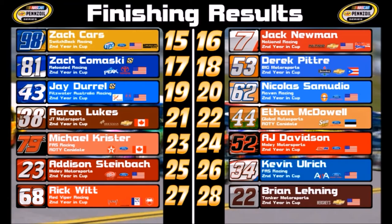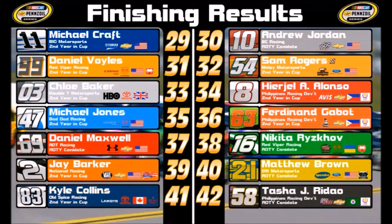And Rick Witt, even that fuel strategy at the very beginning of the race, did not help him in the end. Michael Kraft was involved in the wreck. He finishes 29th. Andrew Jordan with that penalty slips back to 30th. Daniel Boyle, Sam Rogers, Chloe Baker down is where the people are DNF'd. So 10 DNFs of the race. You see all three of the Philippine Racing Development cars are out, including Cesar Chavez, who didn't even make the race. Nikita Ruskov looking for a good run out. Matthew Brown, you see Jake Barker as well.